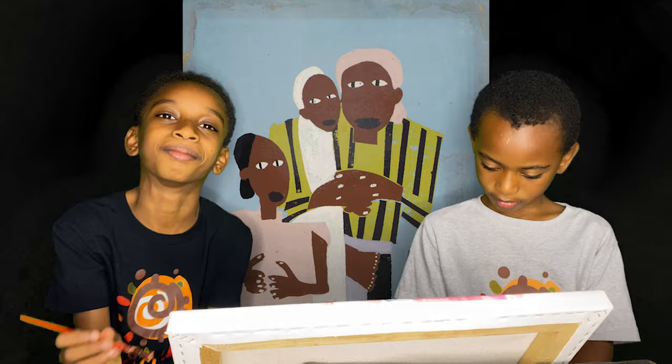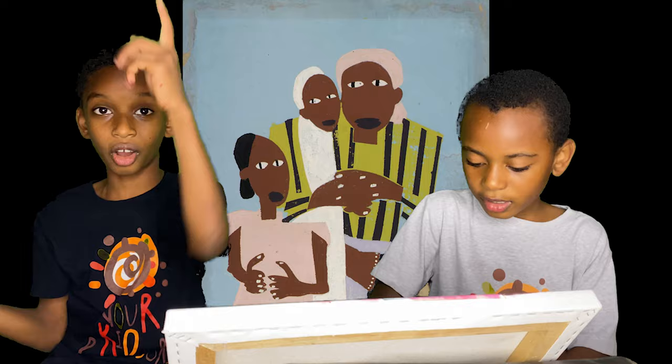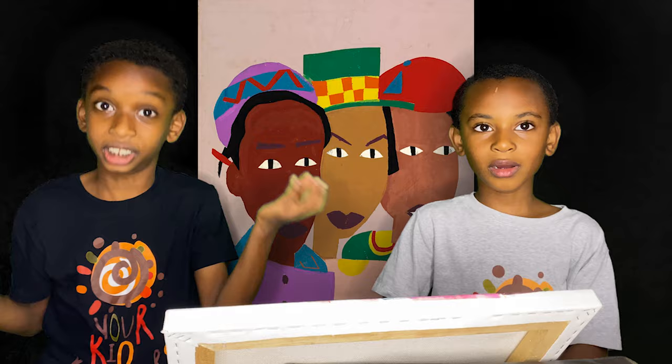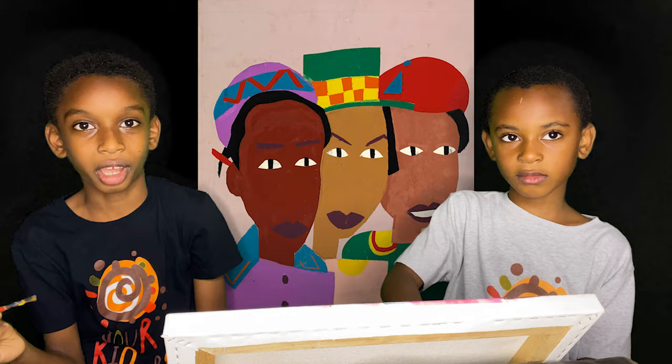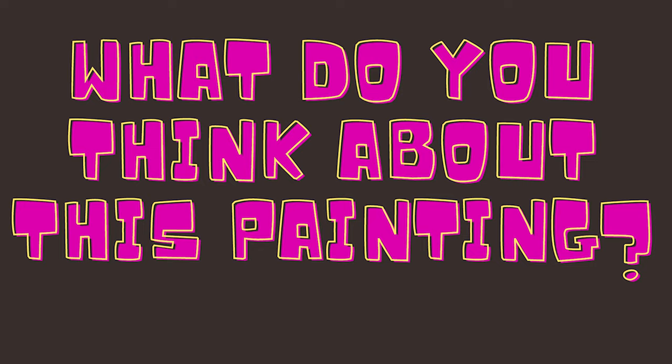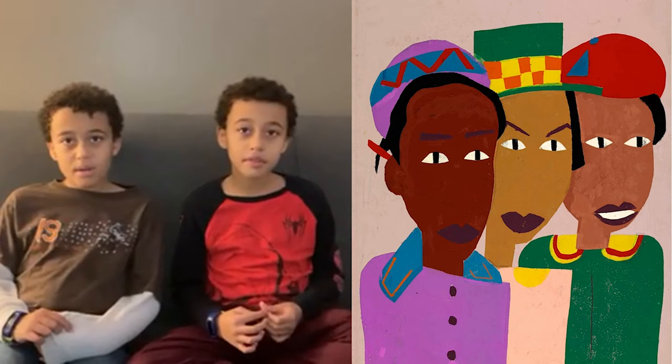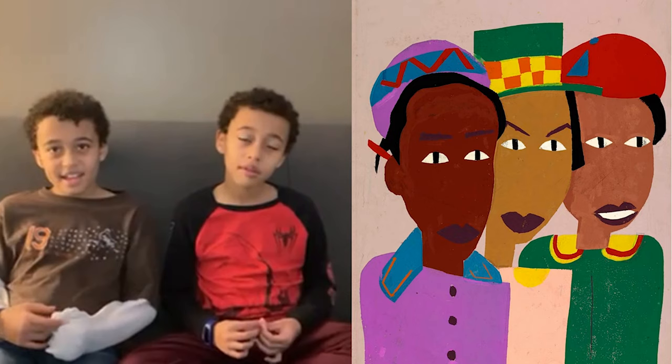Let's take a look at one more of his paintings. This one's called Three Women in Coats and Hats. It's exactly what it says. It's called this because there's three women wearing hats and coats. I like that the three women are next to each other and smiling. It looks like three African American women marching or something, because they're mad about something?